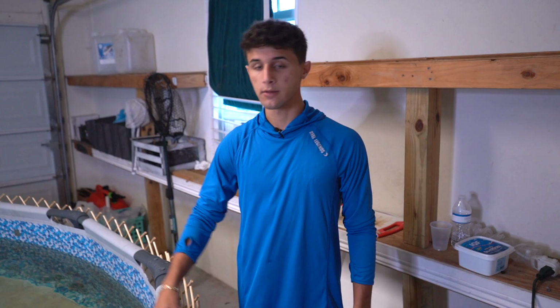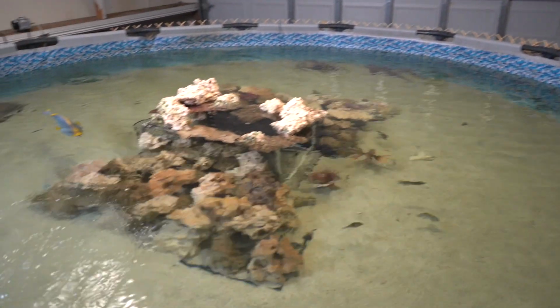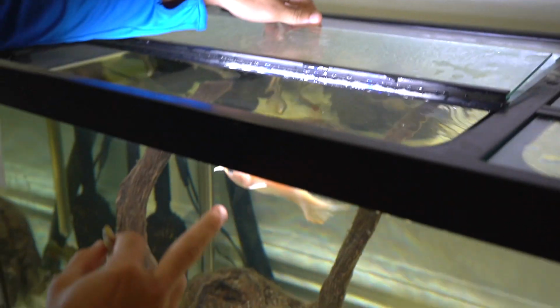We got the 3,000-gallon saltwater pond right here, and we redid it the other day, and it looks amazing. It actually came out better than I expected. All the fish absolutely love it. But before I throw you guys back to us redoing the pond, we're gonna head inside real quick and feed the freshwater tank. All right, we got a little silver side right here. Got our arowana right here.